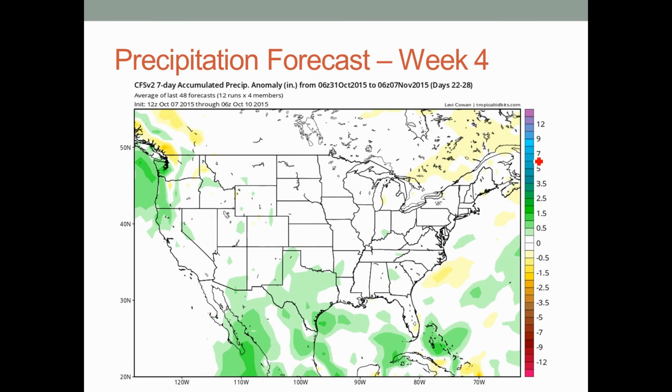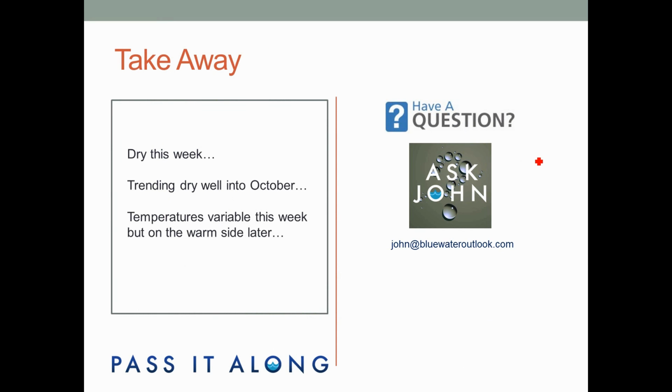We might go back to normal precipitation, but I think for the most part, the trend of below normal precipitation over the Midwest looks to me like it's going to last well into October, and this actually goes into early November. So overall, looks like a pretty quiet pattern.